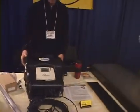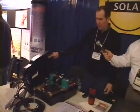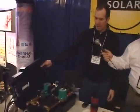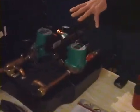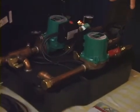And here we have one of the new modular pumping systems that really simplify installation. Can you tell us a little bit about it, Mike? This is sort of the trend in the industry, I think. We have here the circulation pumps, the heat exchanger, charge and fill ports, air purge, isolation valves, sediment screen, all sort of prepackaged into a nice looking appliance, if you will. We're hoping that this will help improve the image of solar thermal.